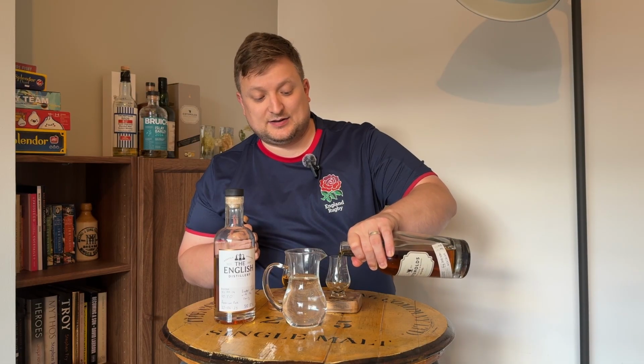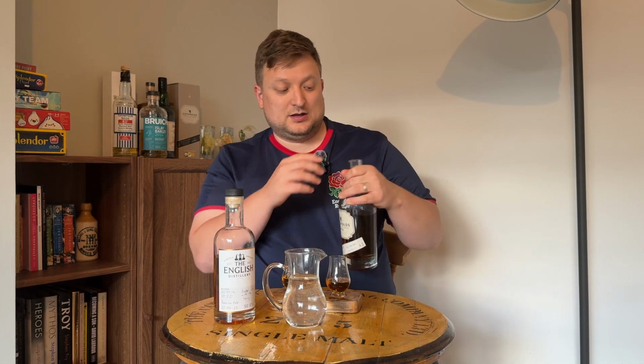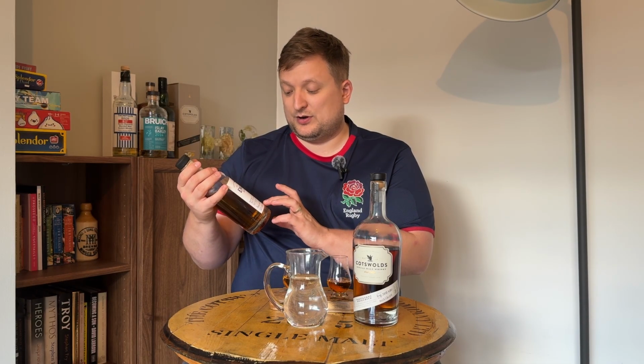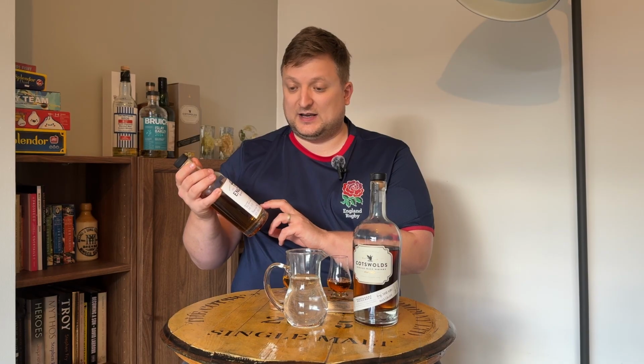But without any further ado, I'm just going to pour myself a little measure of both of these and we'll have a little smell, a little taste and see where we are with them both. To give you a quick rundown of them, firstly, there's this one from the Cotswolds. It's a 7-year STR cask, cask strength, 55.4%. And secondly, in the blue corner, as it were, it's an English distillery hand fill, 10 years in American oak. Again, cask strength, a slightly higher 58.8.